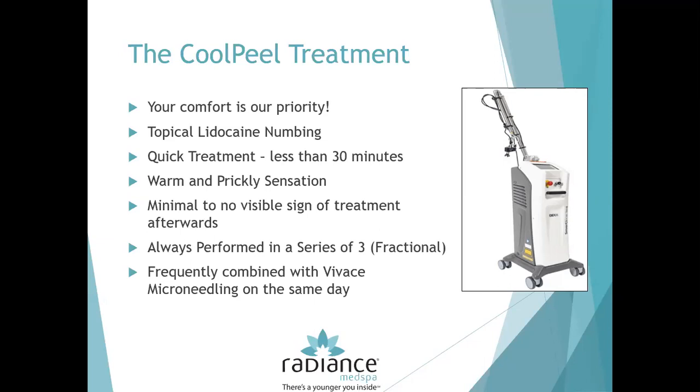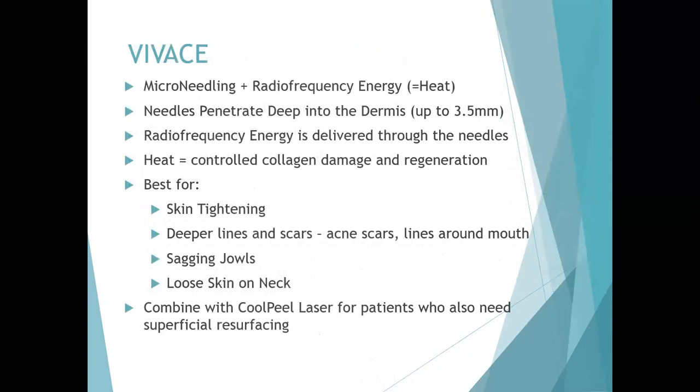And we frequently combine CoolPeel treatments with another treatment that we offer called Vivace. It's a microneedling treatment that goes deeper. And a lot of those pictures I showed you a moment ago have a combination of superficial conditions like fine lines and crepey skin on the surface, but also deep etched lines and skin tightening that we often need to add Vivace to accomplish. So I'm going to step aside here from CoolPeel just to talk briefly about Vivace, which is another treatment that we offer. And I'm only doing this because we so frequently combine the 2 together.